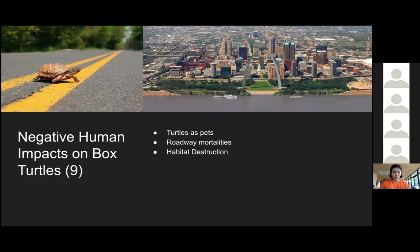So humans have a very negative impact on box turtles. Very shocking, I know. A large cause of mortalities in box turtles currently is habitat destruction, worldwide mortalities, and these box turtles are being taken as pets and not being able to be cared for properly. So this is just going to get worse with urbanization.